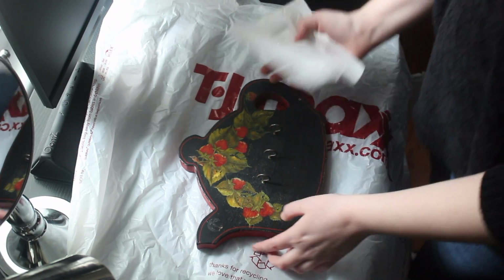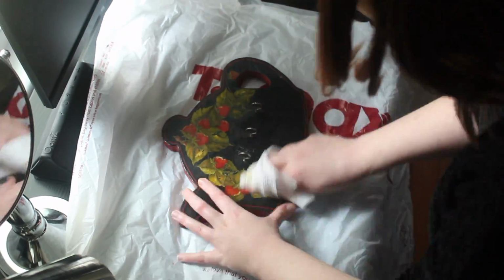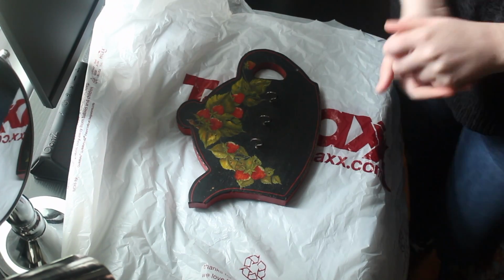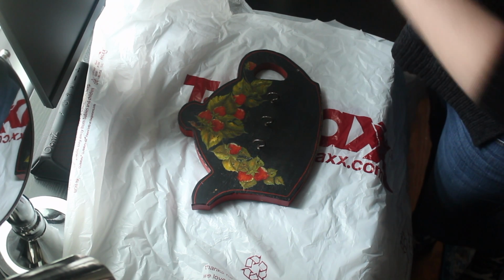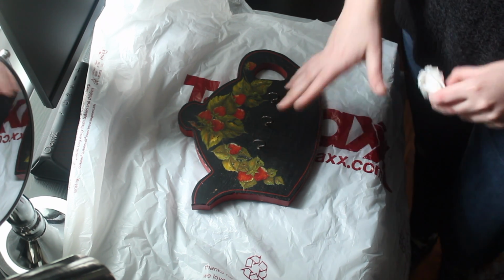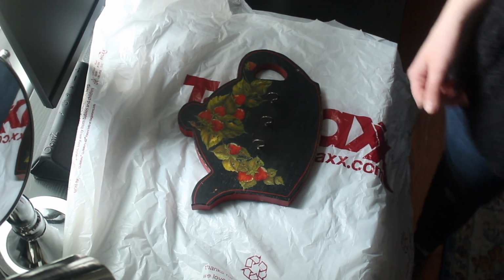The first thing I need to do though is clean it off. I really want to put this up in the office where I keep all my random stuff, my jewelry and my makeup and stuff like that. So I was going to hang it up and hang my necklaces from it. Just need the paint job. So I'm going to let that dry and then we'll come back and get started.